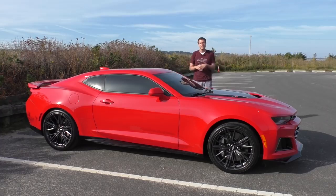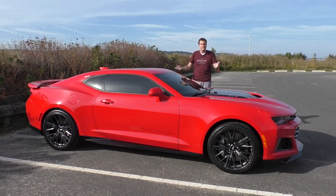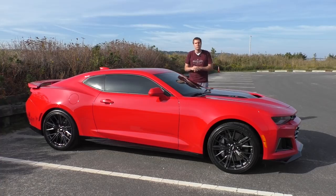Of course, this isn't just any Chevy Camaro. This is a 2017 Chevy Camaro ZL1, and it is the ultimate Chevy Camaro. And yes, it costs less than a well-equipped pickup truck. These things start around $62,000, figure 64, 66, maybe 69 with some options. But with these numbers, you'd expect it to cost 3 times that.